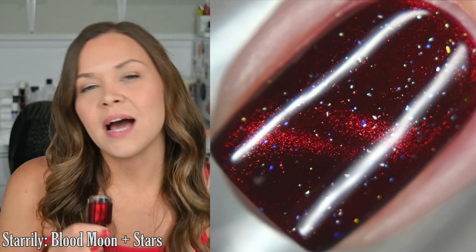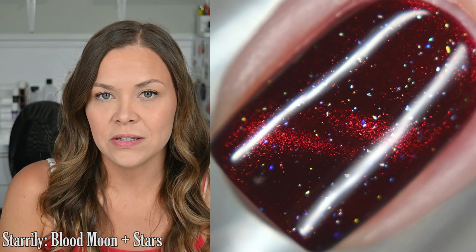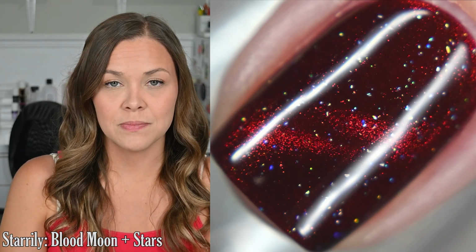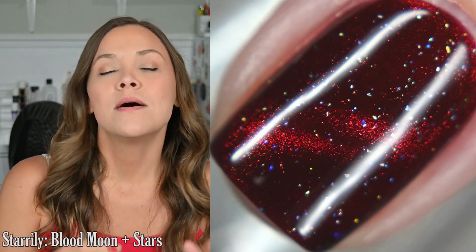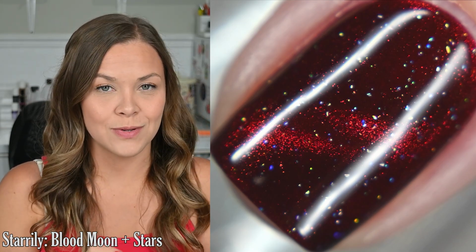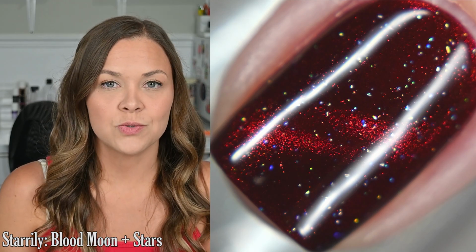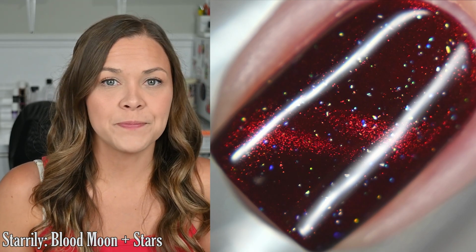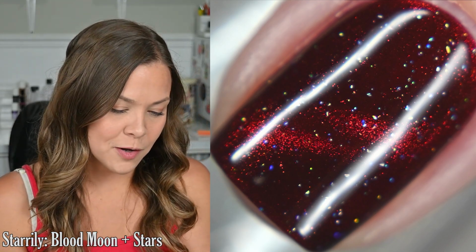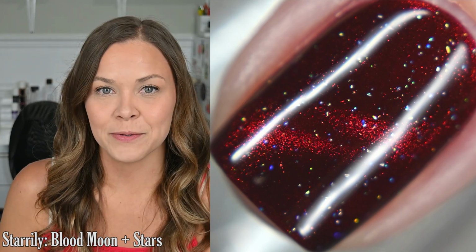With Blood Moon, I did go in for 3 coats. Once you hit a magnetic polish with the magnet, it does pull pigment from the rest of the nails, so it can create some bald spots, and that is what happened with this one. But after that 3rd coat and hitting it with the magnet, I had no bald spots. So I did really, really like it that way. I just needed that extra coat. And it's not a thick polish whatsoever, so it didn't feel thick on the nail. But in my swatch photo, you are gonna see 3 coats of Blood Moon, topped off with 1 coat of Stars, both from Starly, and finished off with a glossy top coat.